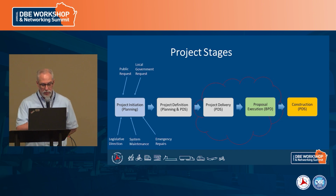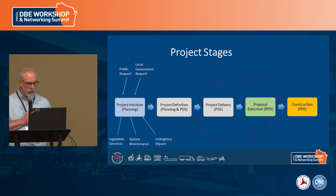So that would be the project delivery box. And then it goes to the proposal execution, which is led by our Bureau of Project Development, but design section assists in that until it's let. And once it's let, it moves into construction.